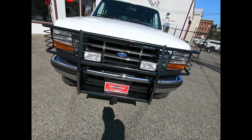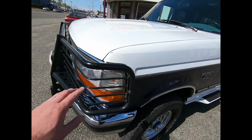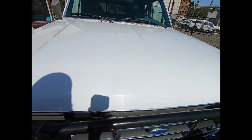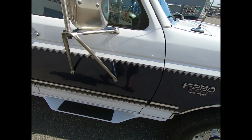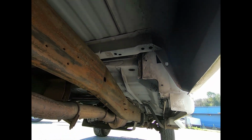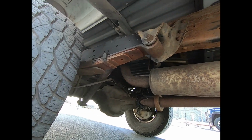Original bumpers still. Chrome's in nice shape on them. He did have a bug guard on it, he told me. Kind of rubbed a little right there on that corner. He did throw a little bit of touch-up paint on it, but the rest is all original paint. It's got the factory stickers, which is one way you can tell if they've been painted or not, if they still have the factory stickers on them. Underside under here, this is great. No rust, little surface rust on the frame, but it's 25 years old. Little surface rust on the leaf springs, but no cancer.